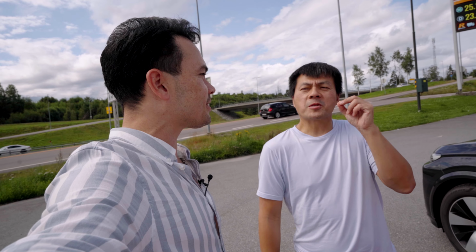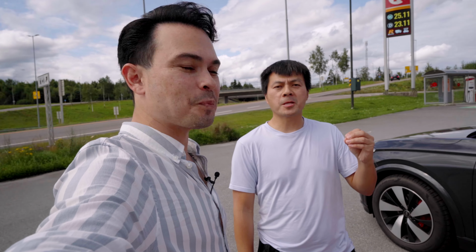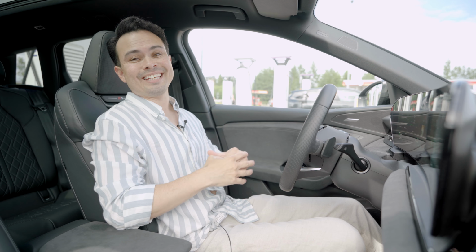Well, it doesn't have the same comfort level as the Audi e-tron. Yeah, it lacks a little bit, but it's still way better than the Q4 e-tron. So because it's more efficient and it charges like a boss, it's definitely worth it. Now let's take a look at the results.